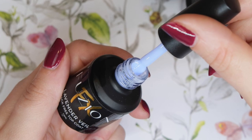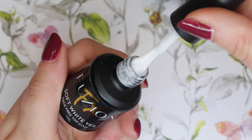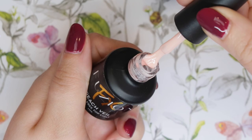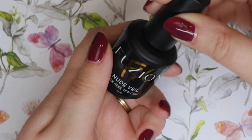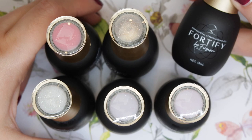This is Lavender Veil, so it's kind of like a light periwinkle, bluish purple. This is Soft White Veil, so this is your milky white. Just such a great color, and they have a nice thin consistency as well. This is Peach Veil. I love this one. I just think this is so beautiful. And then the last one, this is called Nude Veil, which is just so unique. Absolutely love this.